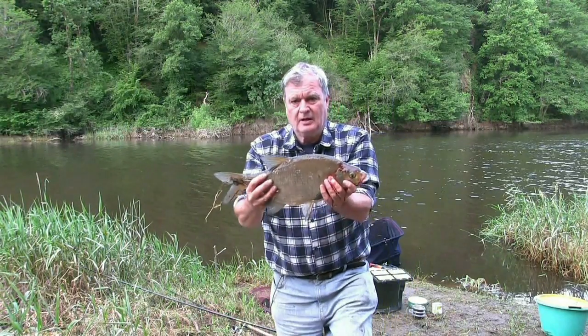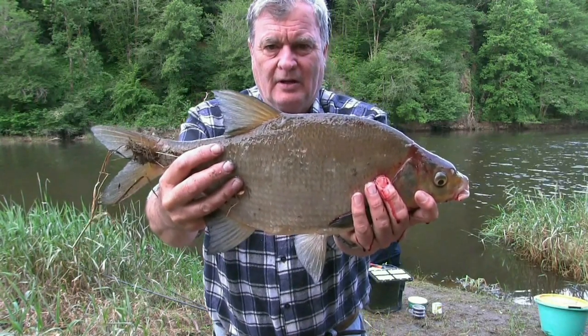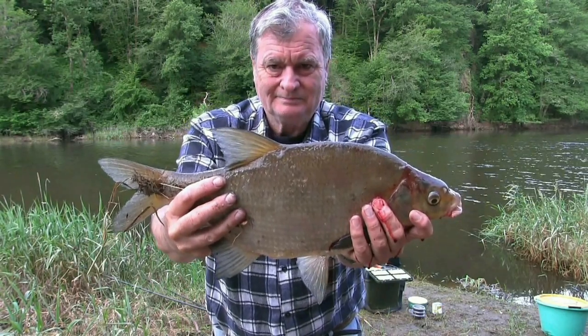Absolutely beautiful fish, look. Isn't that a lovely, lovely big bream? It's coming on 2.5-3 pounds, I would think. There we go.